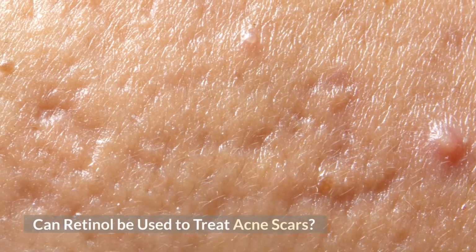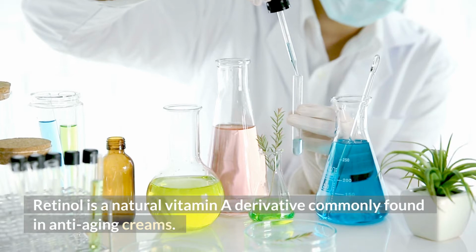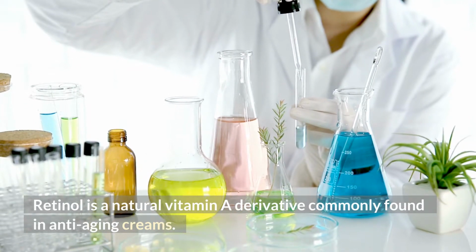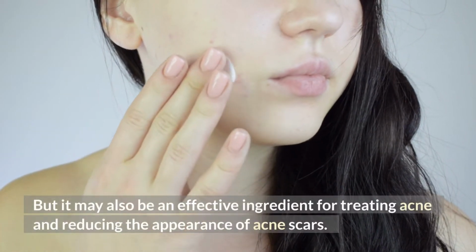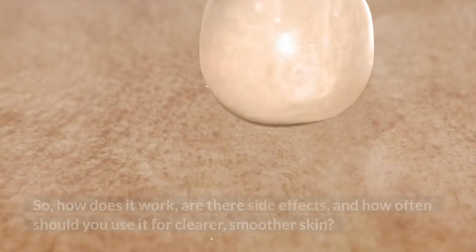Can retinol be used to treat acne scars? Retinol is a natural vitamin A derivative commonly found in anti-aging creams. But it may also be an effective ingredient for treating acne and reducing the appearance of acne scars. So how does it work?